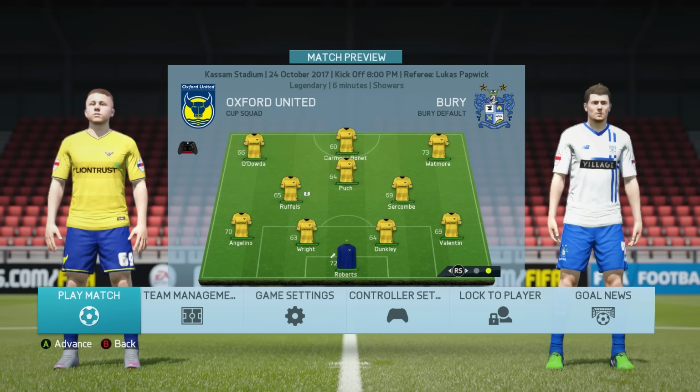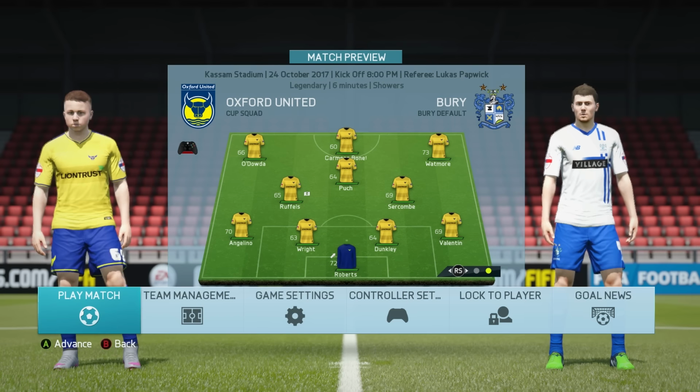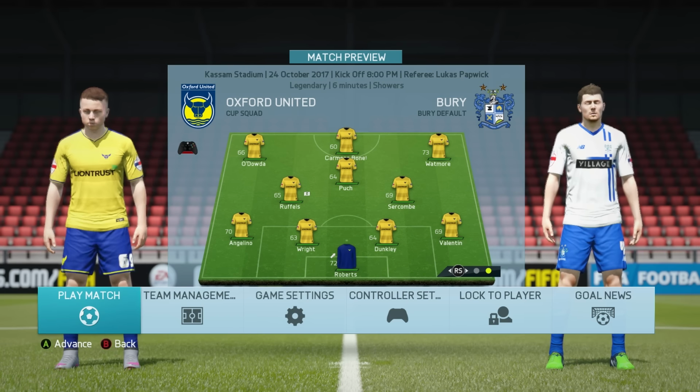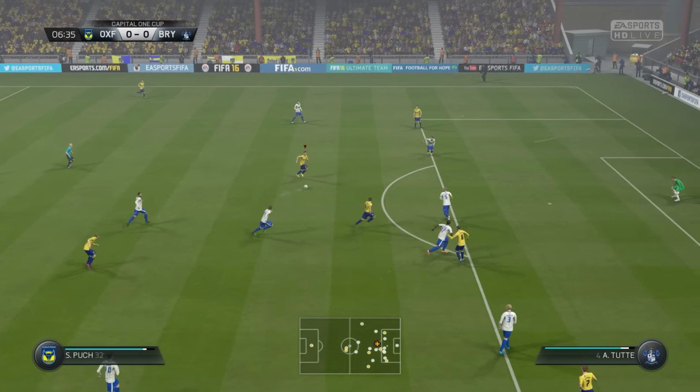We're getting quite close now, and I would absolutely love to win a domestic cup this season. If we could win the Capital One Cup, get ourselves to Wembley once again. We went there last season in the Johnson's paint, but to get there in a proper trophy would be amazing.